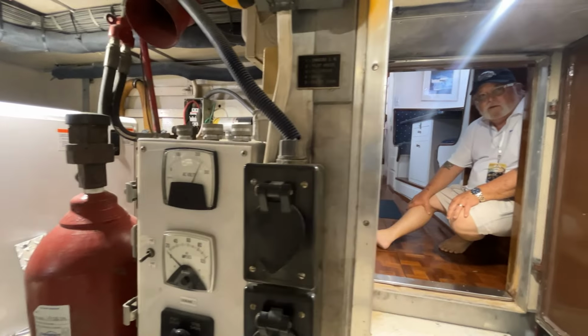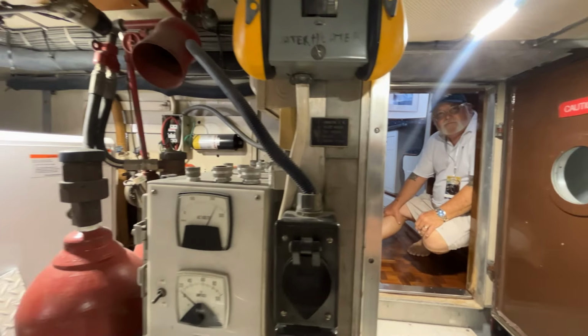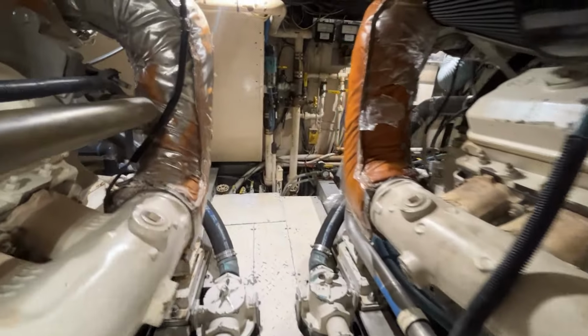How about ventilation if you're working? There's a fan. Sounds like a big blower to me. It is. Wow. Yeah, great access to your filters and everything.